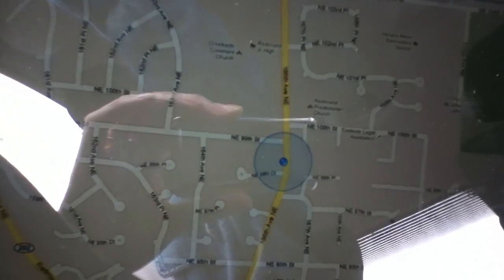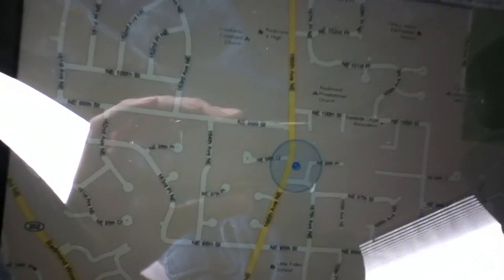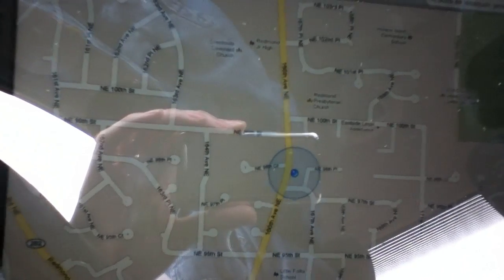So as you can see, it's updating. It's not terribly accurate, but it's definitely moving, and it's definitely trying to track where I'm going. So on first impression, that gives you the idea that, okay, maybe this thing's really working.